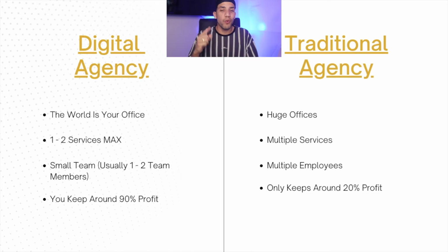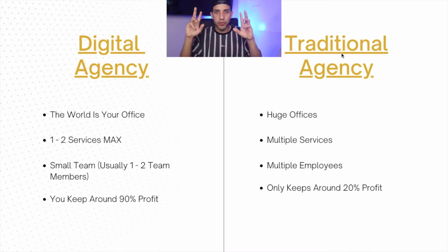So you want to make sure you're offering 1 to 2 services max so you can keep a small team, usually between 1 to 2 team members. Now, one media buyer or one contractor, or team member, like I like to call it, can easily manage anywhere from 5 to 7 or 8 clients. The moment you want to bring on another media buyer is when you have an extra 5 to 7 or 8 clients. That's kind of how this works. The more clients you get, one more person, and you teach them your method of running the ads. They should already know how to run the ads, but you want to help them out a little bit.